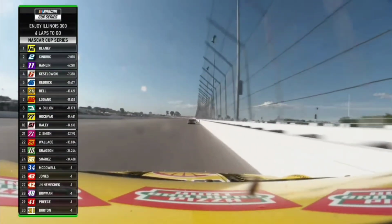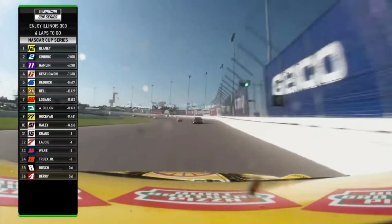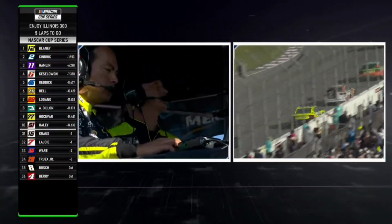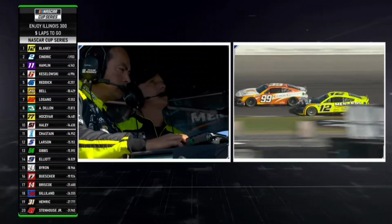Austin Cindric has finally gotten around the lap car of Michael McDowell, but it's still a big task for Cindric to try to catch the race leader. It is fair game for the 3 cars right in front of the race leader: Bubba Wallace, Noah Gragson, and Daniel Suarez. They're the last 3 cars on the lead lap, and Dave, they're 22nd, 23rd, and 24th. And they're not really doing anything to hold Blaney up.